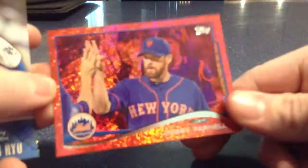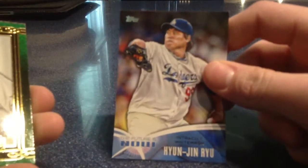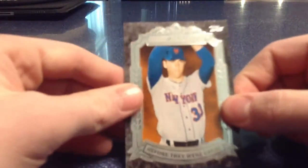A red hot of Bobby Parnell. Hyun-Jin Ryu, the future is now. Evan Longoria upper class. And a pretty good Nolan Ryan before they were great.